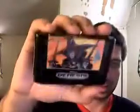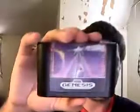Shakin. The label is, the cartridge is actually physically cracked, so not the best condition games. These all seem to apparently come from Blockbuster at one point. But Phantasy Star 3, and let's see if I can get in there. There is your old Blockbuster labels from way back in the day.